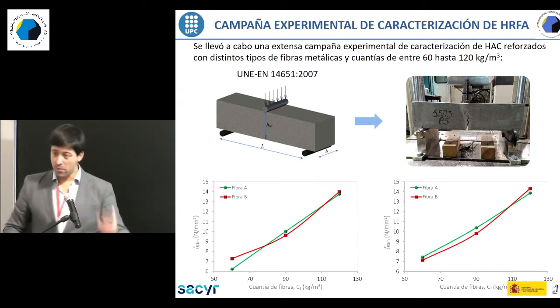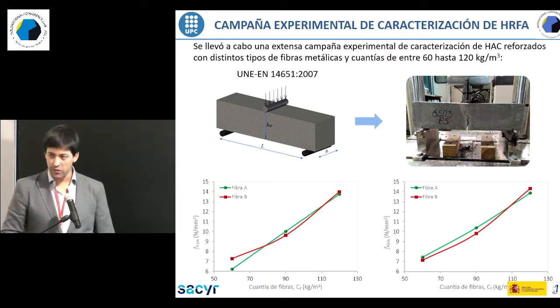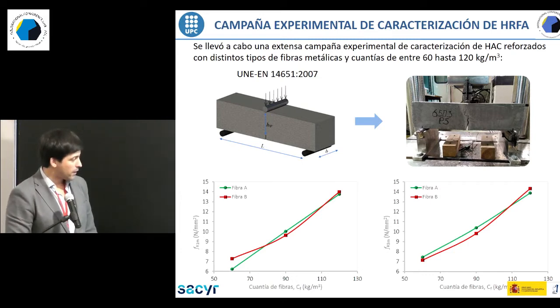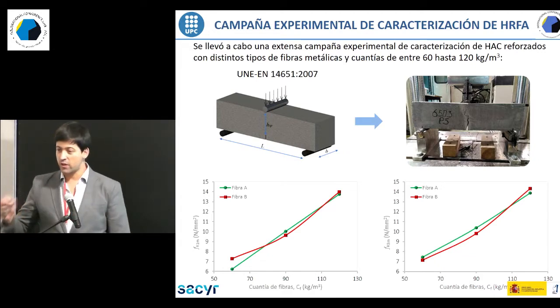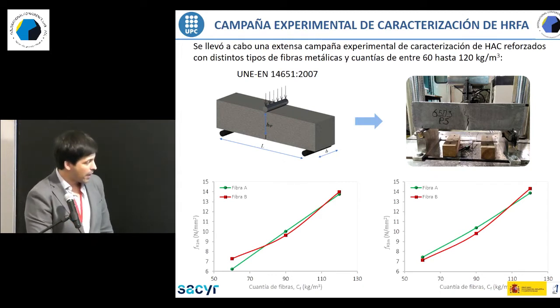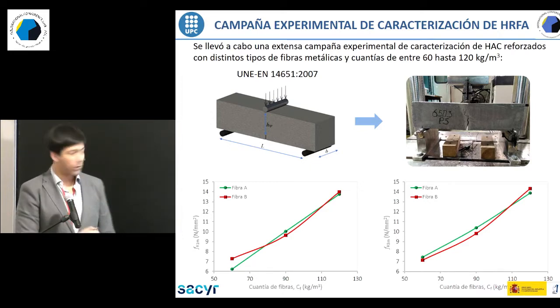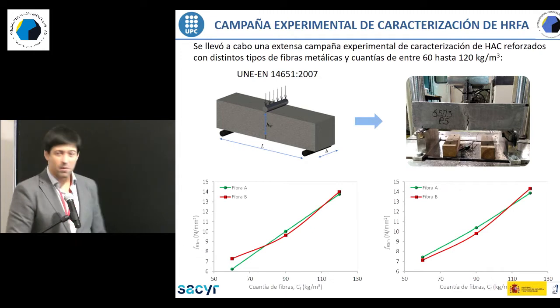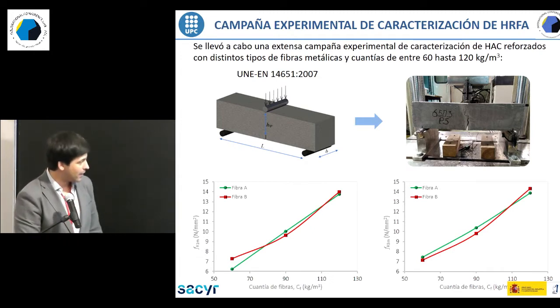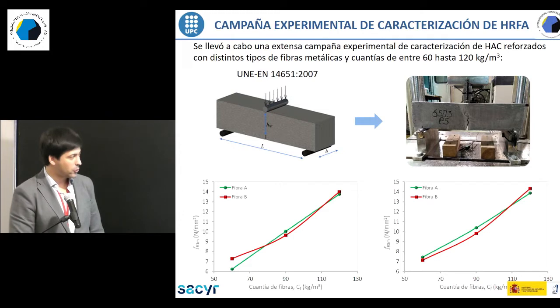So in this experimental program, we made a lot of tests, beam bending tests, notched beam tests, to see the flexural residual strength of the different amounts of fibers. Here is the FR1, which is the residual strength associated to a crack mouth opening of 0.5 millimeters. And here is the FR3, which is the residual strength associated to 2.5 millimeters of crack width in this test. Remember, our target value was 10 megapascals for FR3, which is more or less 90 kilos per cubic meter of fibers. But we decided to use 70.